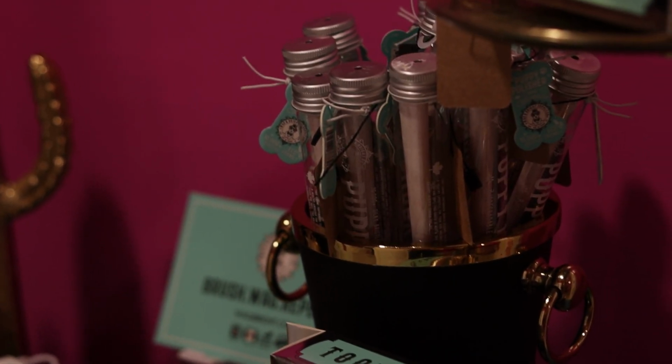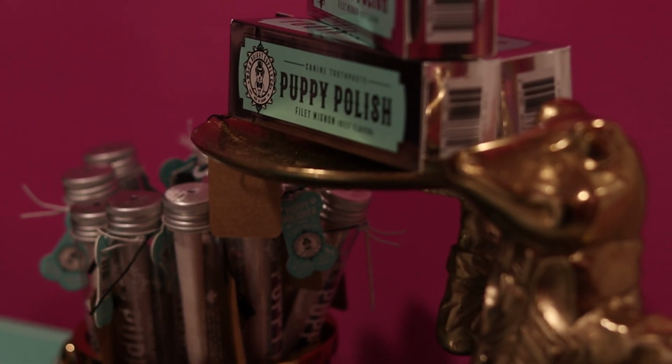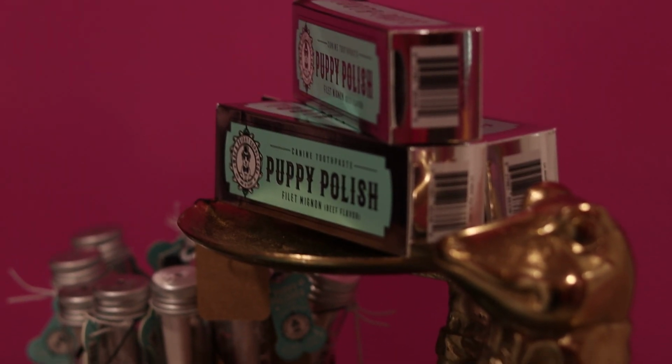One of our biggest products that we sell is called Puppy Polish, and it's a filet mignon toothpaste. You're not gonna find that anywhere. And the great thing about that is that it smells like dog food, so they're not gonna fight you, yet it is the most fresh smelling toothpaste.